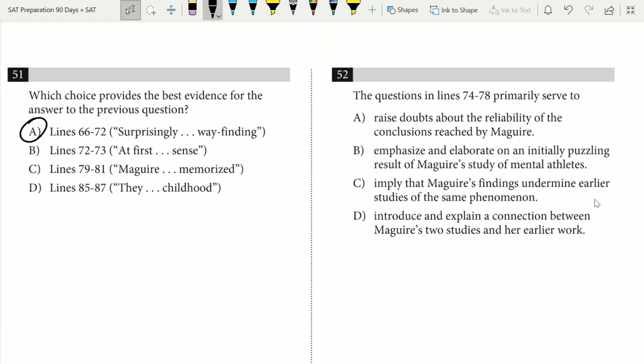So what I would say for 52 is I would say that we're not introducing and explaining that connection because we're not really explaining it, right? Between his two, especially not between his two studies. That's really the big part with D that makes D wrong. We're not connecting the two studies really at all from her earlier work, so we can get rid of D.